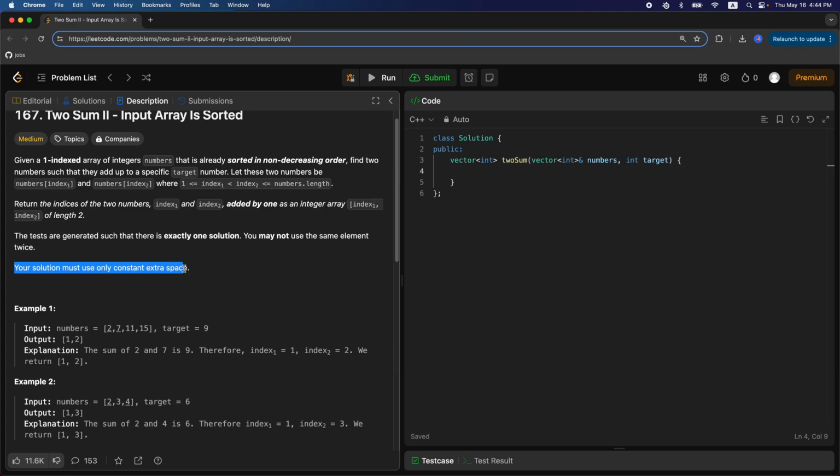The other important thing here is they want our solution to use constant extra space. Now, if you've done 2sum and you are familiar with that problem, if the array isn't sorted, there's no way to get to linear time without using linear space. But the array here is sorted, so we actually can get a linear time algorithm using constant extra space.